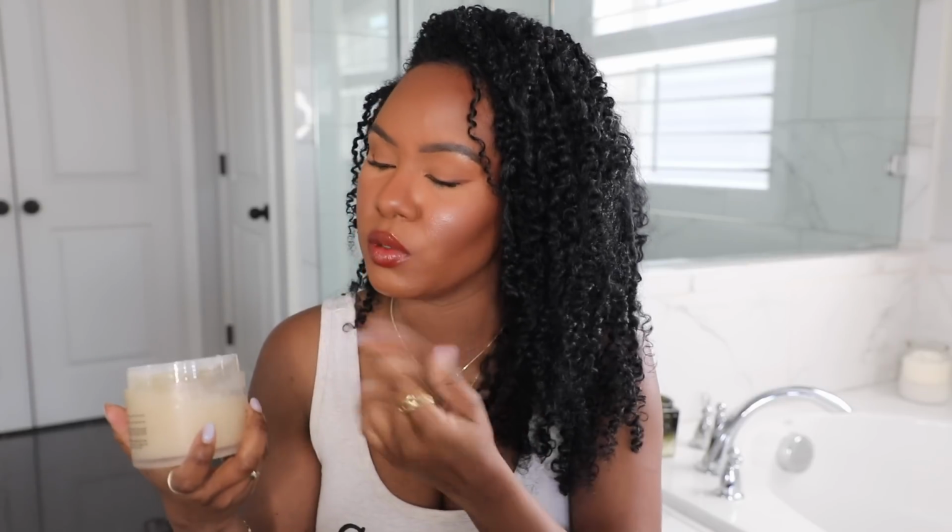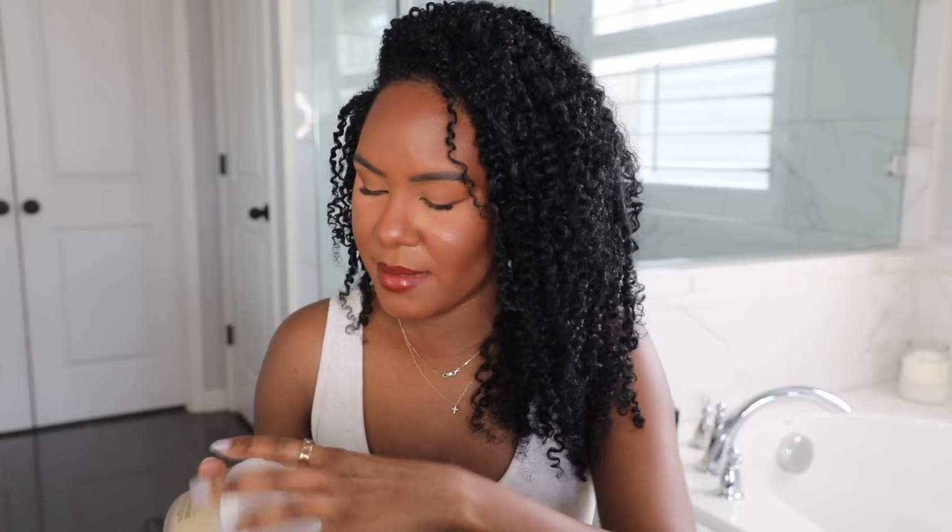Yes, I was right. So this is a sugar scrub, so the grains are a little bit bigger in my opinion, but they do dissolve really quickly. And the coconut oil in this makes your skin super soft right when you get out of the shower. So this is a really good formula. And like I said, the smell is amazing as well. So love this scrub.